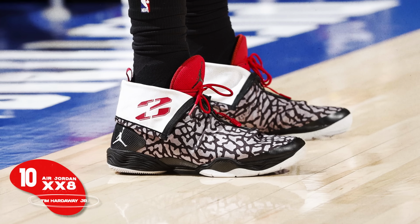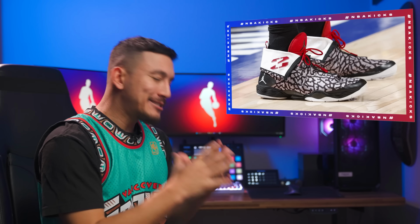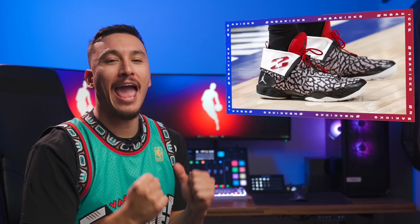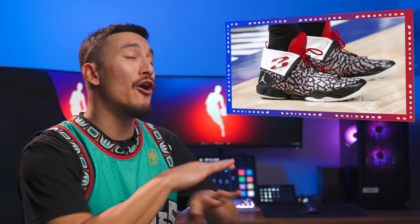Starting off the list at number 10 is Tim Hardaway Jr. with the Air Jordan 28. Tim Hardaway Jr. hits us with a heavy dose of nostalgia with one of the most unique silhouettes of all time. That's one of my personal favorites.